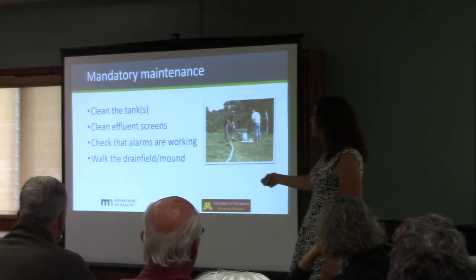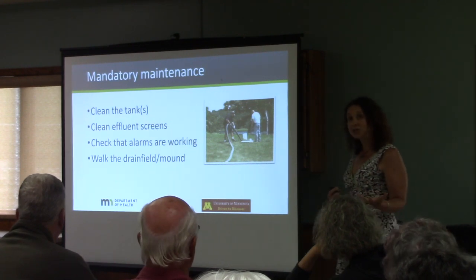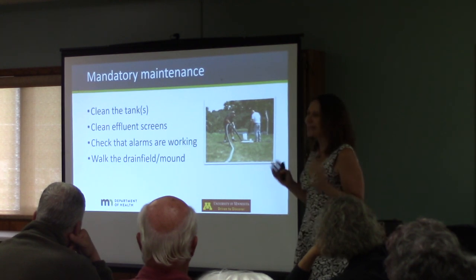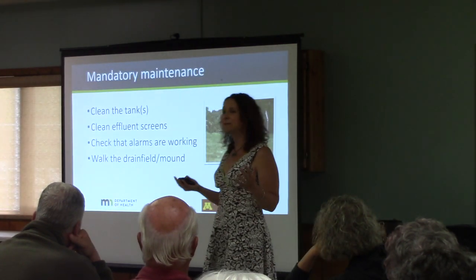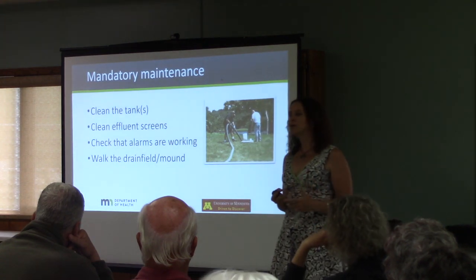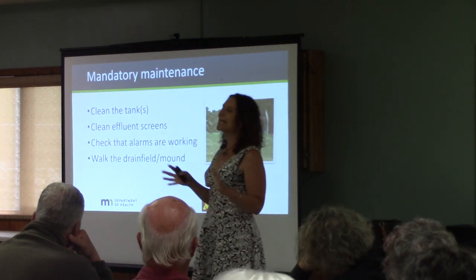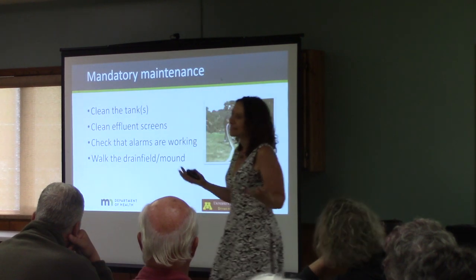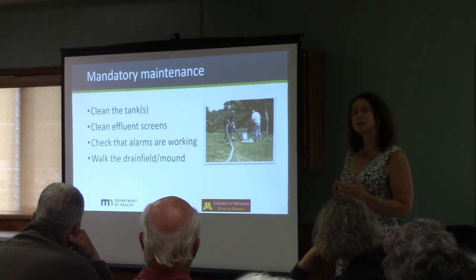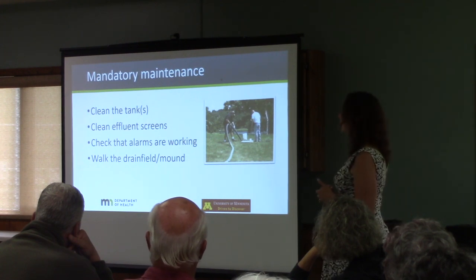And we'll talk about what needs to happen during that. But again, what they're going to do during a service visit is they're going to clean your tanks. And again, when we say clean, when they leave, it's not like spick and span, right? They leave a little leftover. I mean, they get as much out as they can, but it's a septic tank, right? That's buried in the ground.